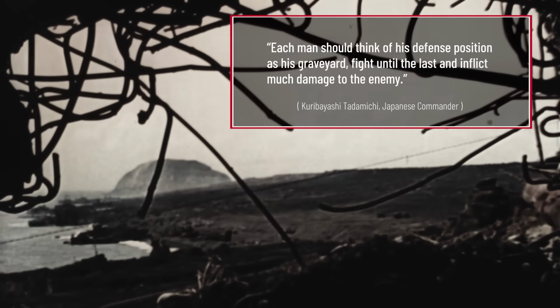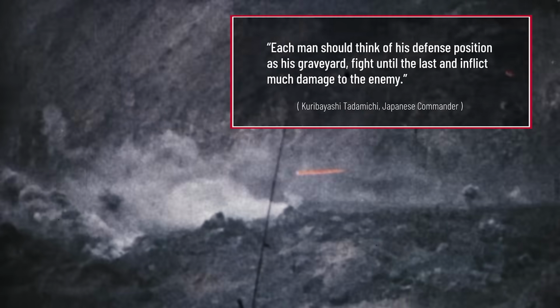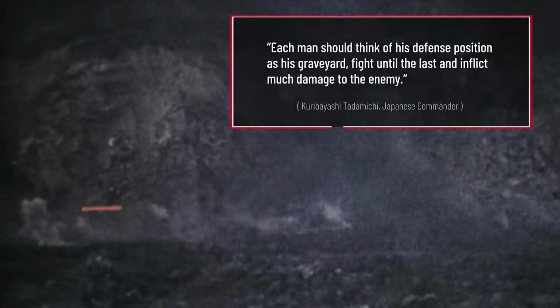Each man should think of his defense position as his graveyard, fight until the last, and inflict much damage to the enemy.